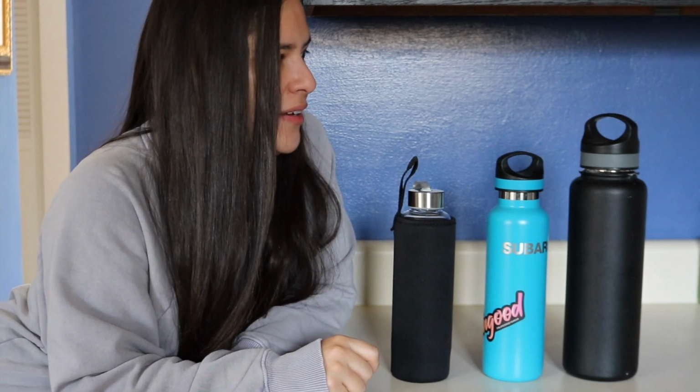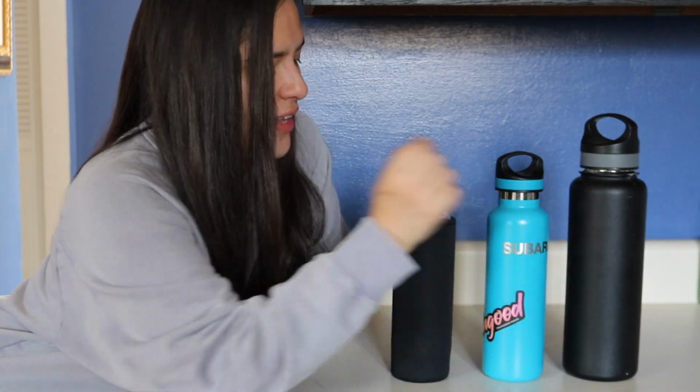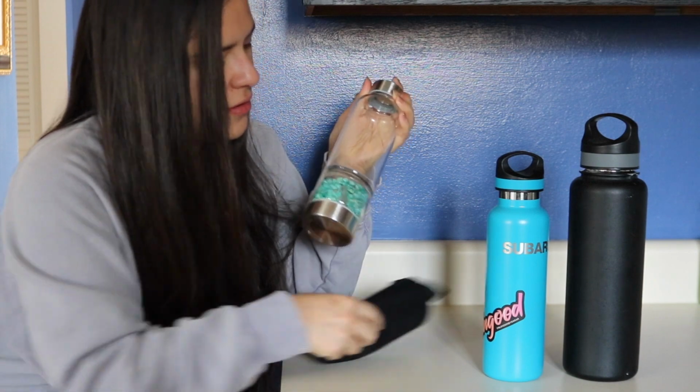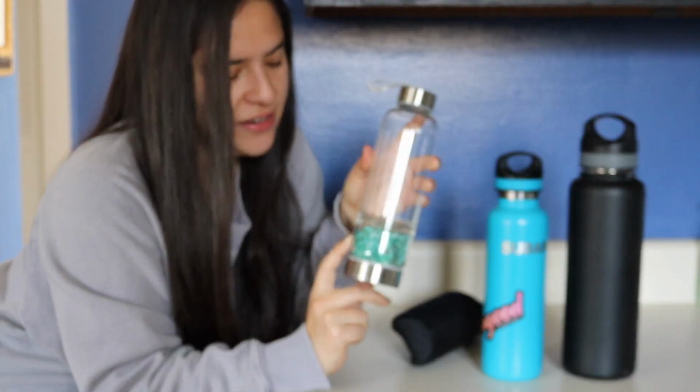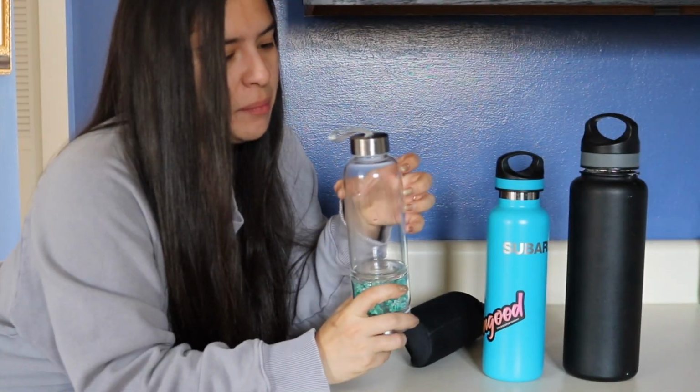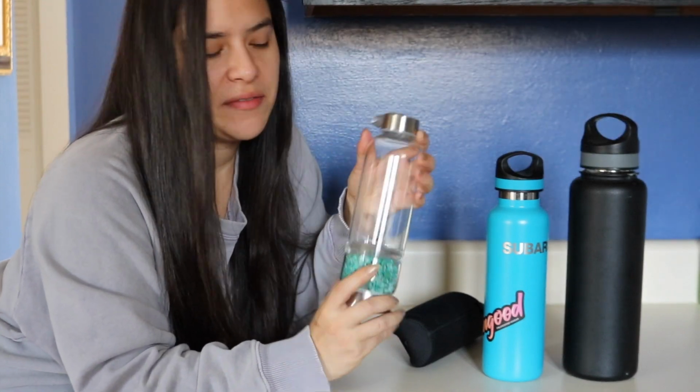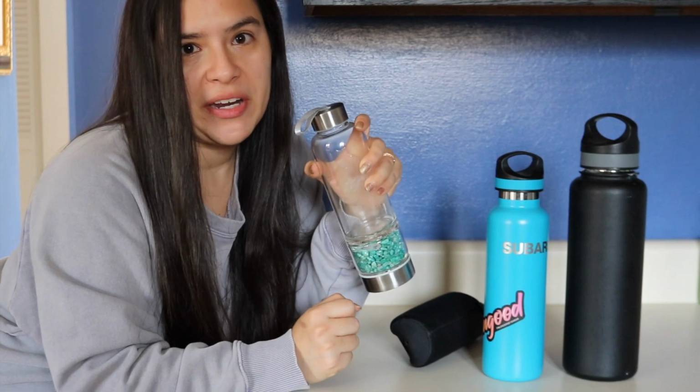Today's day 3, and we're getting rid of these 3 water bottles. I only ever need to use one at a time, and it's usually the plastic one that I keep next to me. These ones I got for free for a promotional thing, and then this one I actually really love because it has these crystals inside of it, and I love crystals, but it's made out of glass, so it's not a very practical thing for me to have, especially if I'm using it while I'm running errands.